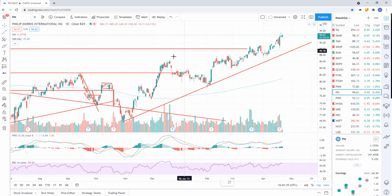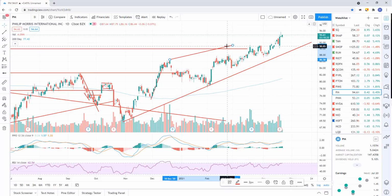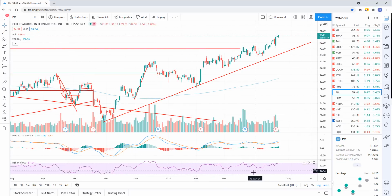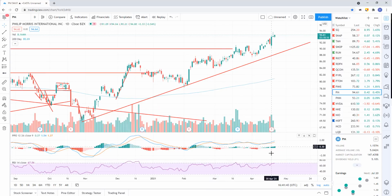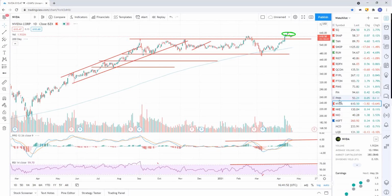And that is what this thing's doing. I don't see a bearish rising wedge or anything. Looking at a little bit of divergence showing up. It's not confirmed, so bullish on that one. Looks good. Nothing going on here.